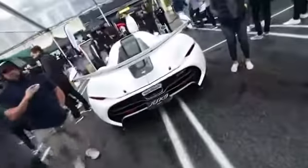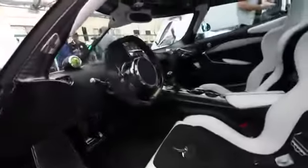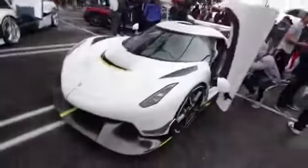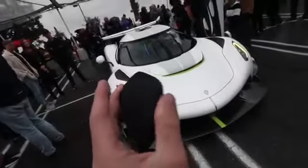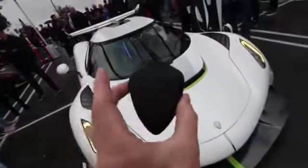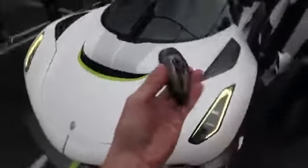Whoa, there it is, the new Koenigsegg Jesko, or is it Jesko? I'm not really sure. This thing is insane though. This car has been on its world tour going everywhere. What a monster. Then we have the Regera right there. Whoa, what? We have the key to the new Jesko. Obviously, I don't want to break anything, so I'm going to return this very, very quickly because if I were to drop this, my YouTube career would actually be over.